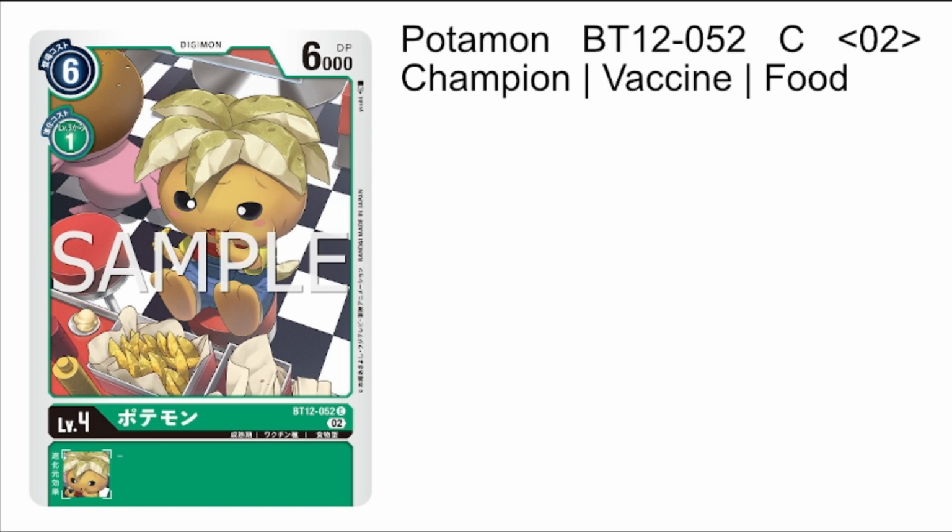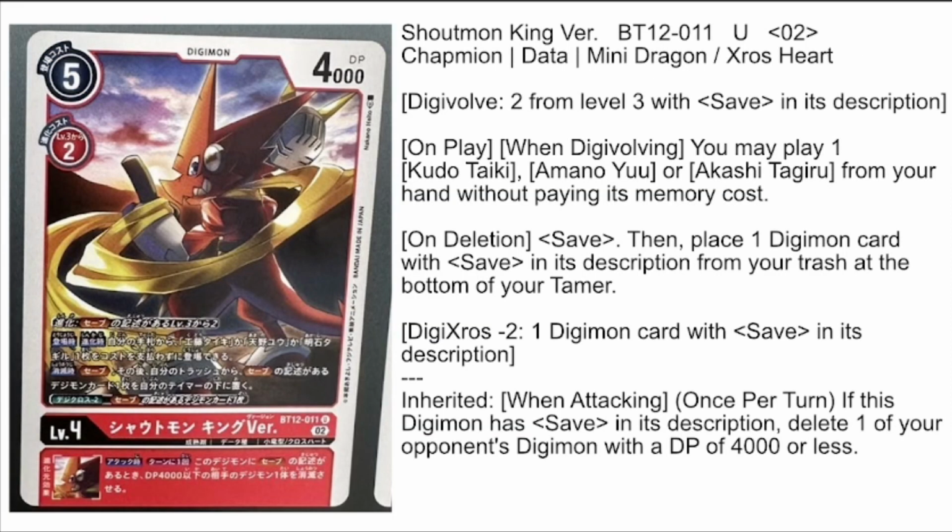Next, we have Potamon. So Potamon is going to be another blah vanilla card that really isn't doing anything too special. We saw it does have some synergy with the new Jagamon, but green has had more efficient cards than this before. And then the last new card that we got spoiled this week is going to be a brand new version of King Shoutmon.